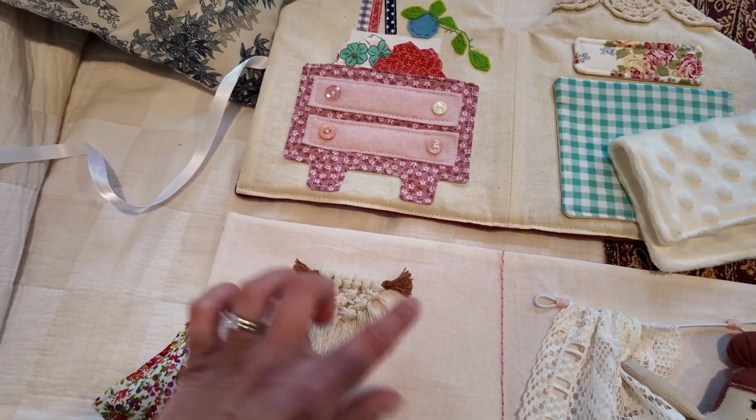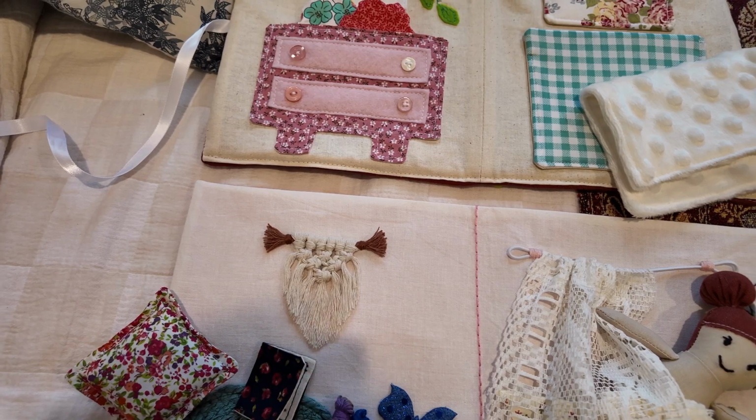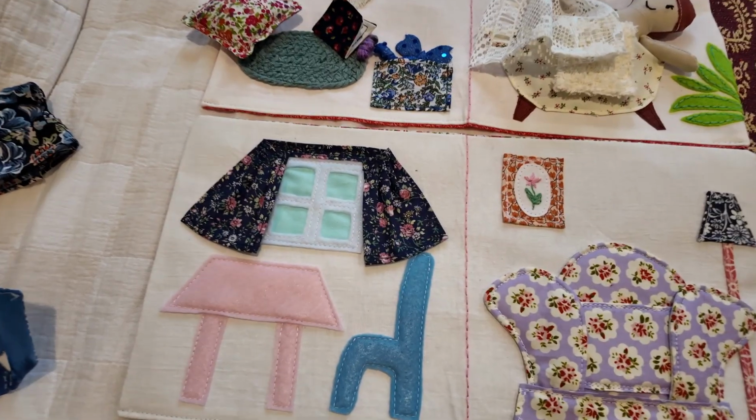And then I made a little macrame wall hanging. So I told you about my obsession with macrame already. So making a tiny little wall hanging for this room felt natural for me. I'm basically making my dream home here.